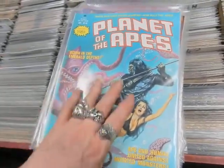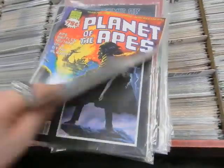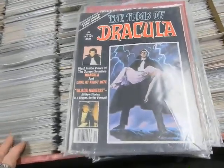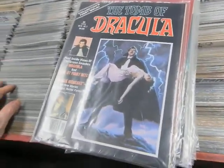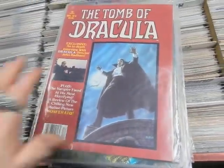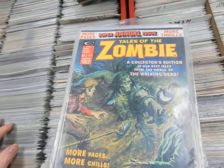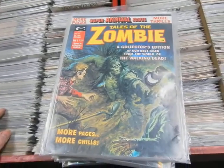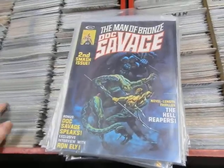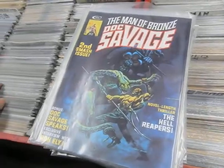But issue 15 and number 25. Tomb of Dracula, the black and white Marvel magazine with Marv Wolfman and Gene Colan. Issue 1 and issue 2 of that. Super annual issue of Tales of the Zombie, number 1. That's the annual, Tales of the Zombie. Got Doc Savage, the Man of Bronze, issue number 2.